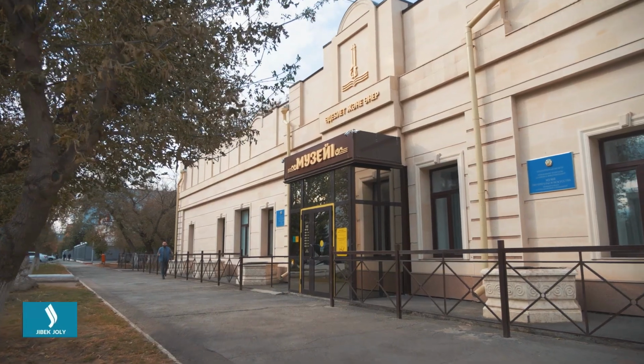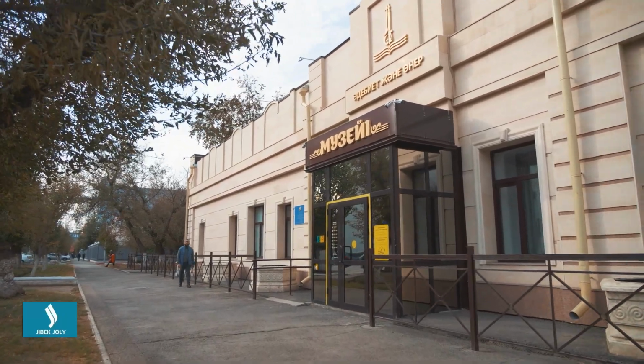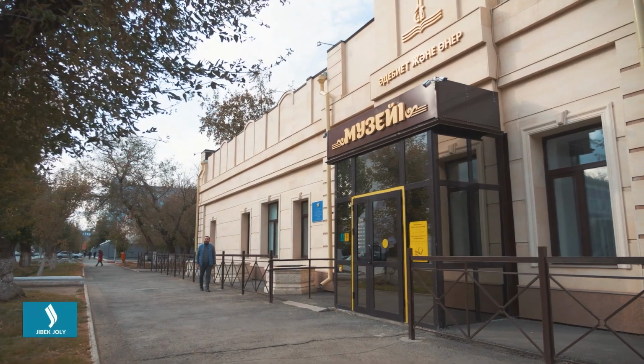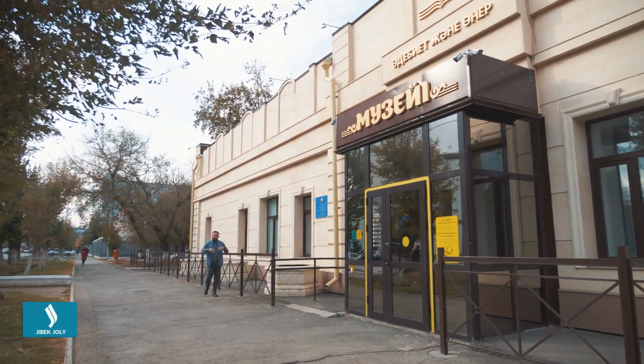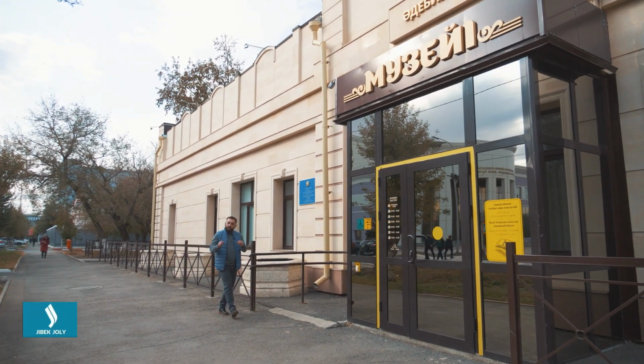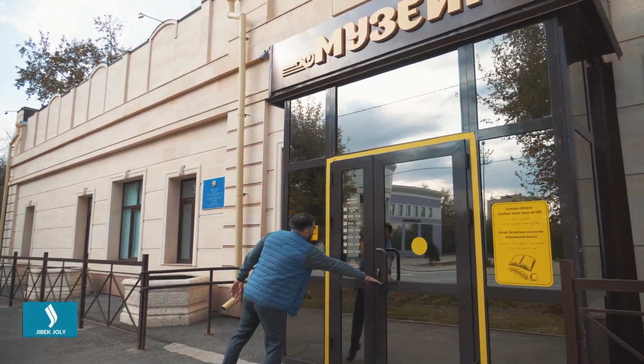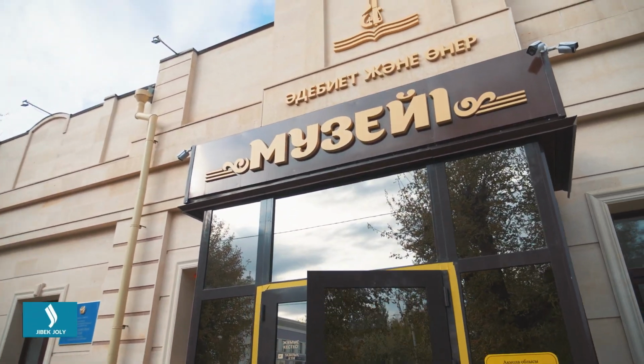In 1903, a manufacturing shop of the merchant Korotkov was built in the center of the city. After that, Singer sewing machines were sold here. During the World War II, there was a stable, then a cinema. In the 90s, the building was abandoned, and only in 2014, the Museum of Literature and Art was opened here.